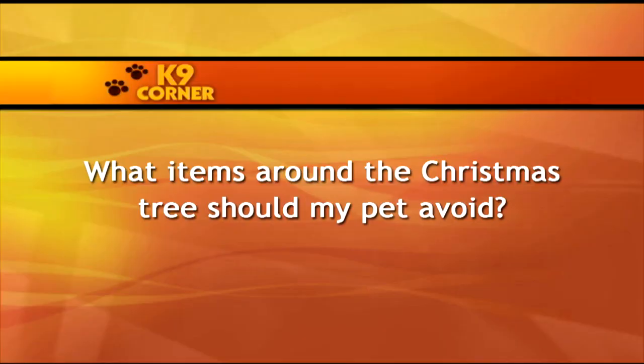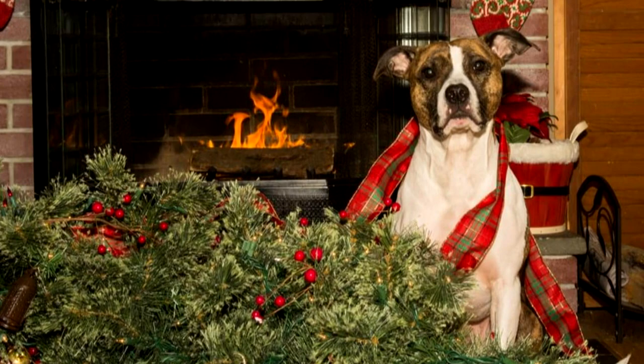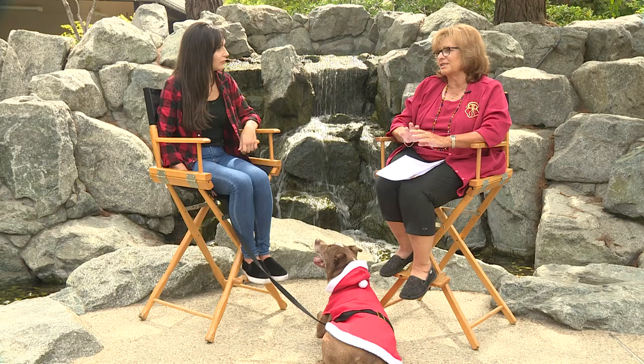What items around the Christmas tree should my pet avoid? Ribbons around the trees, toys, ornaments on the tree. If they pull them off and start chewing on them, they can get lodged in their throat or their intestines. Make sure they have plenty of fresh water. Have that quiet space for them. The holidays, these last 3 months of the year, are very stressful on people and the pets.